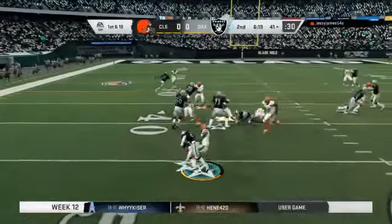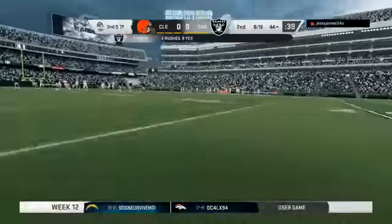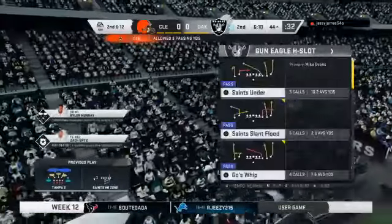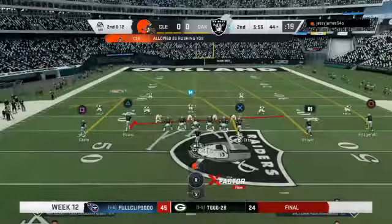Now a handoff here to his running back. And he got blown up. Losing yardage on the play back at the 44. That sends him 2 yards in the wrong direction and leads to second down at the 44-yard line.